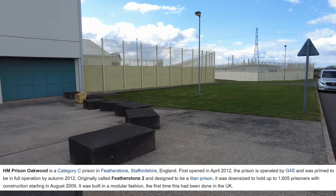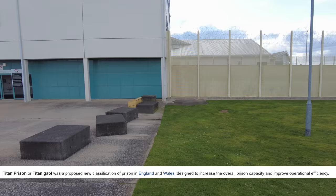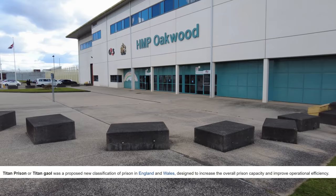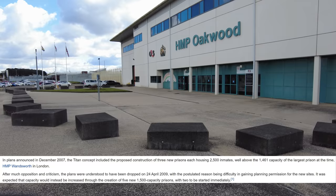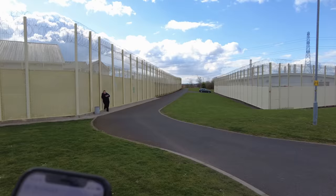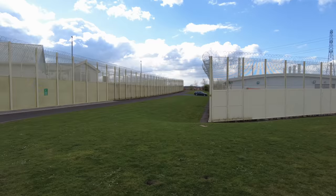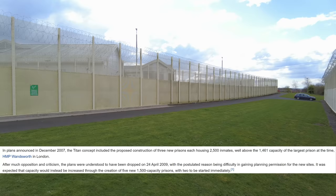Now, Titan prison, what the hell is that? So a Titan prison, or Titan gaol, was a proposed new classification of prisons designed to increase the overall prison capacity and improve operational efficiency. In plans announced in December 2007, the Titan concept included the proposed construction of three new prisons, each housing 2,500 inmates, well above the 1,461 capacity of the largest prison at the time. So they wanted to put 2,500 inmates in this. After much opposition and criticism, the plans were understood to have been dropped on the 24th of April, 2009. So we'll just have a little walk around the perimeter and see what interesting things we can find.